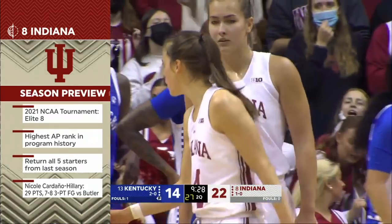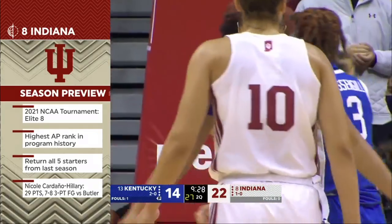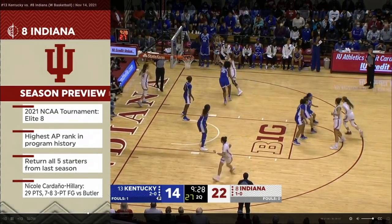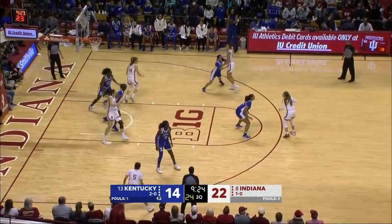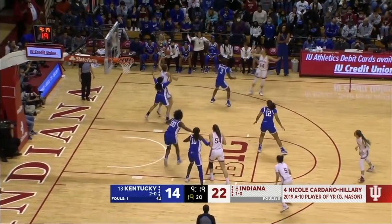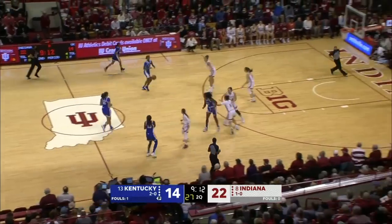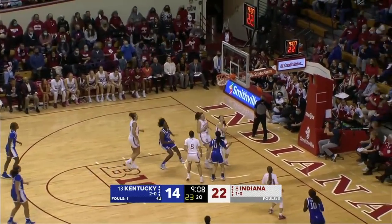They return all 5 starters. And by the way, Nicole Cardano-Hillary had a cool 29 points in their first game of the season a couple days ago. You do know that she is George Mason's all-time leading scorer, and she only played there for 3 seasons. I did know that. I knew you did. Yeah, pretty impressive. Absolutely. But she has really been brought to Indiana to run the offense, not necessarily be that key scoring threat, and to be just on every top guard defensively.